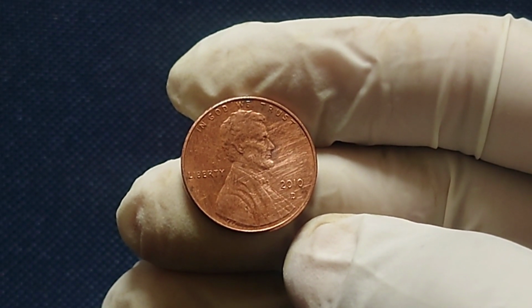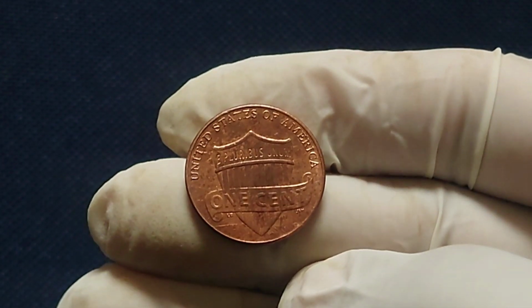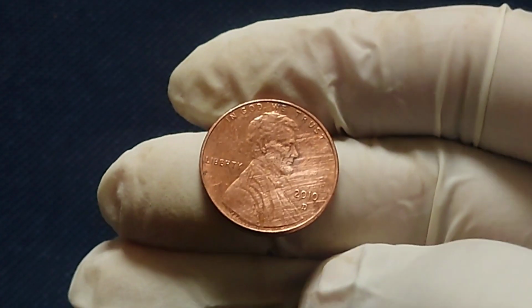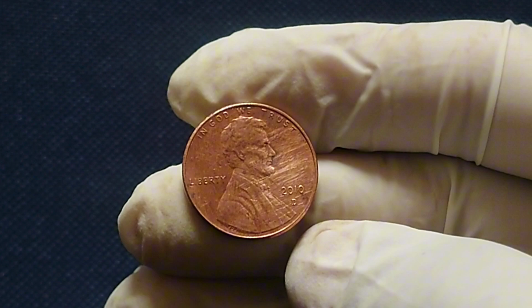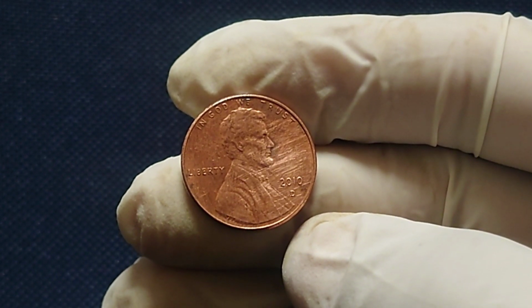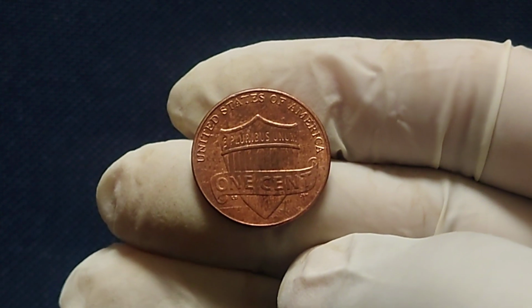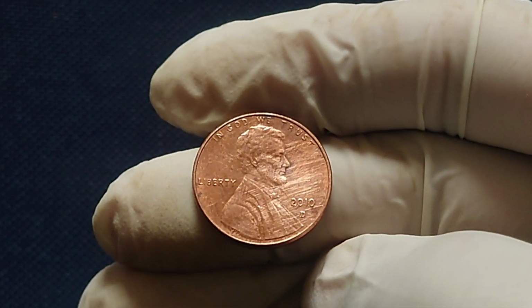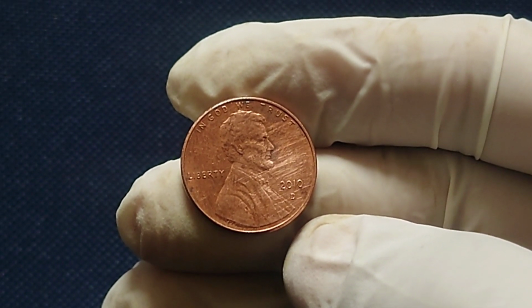The true origins of the rare 2010 D penny remain a topic of debate among numismatists. Some believe that it was the result of an unintentional minting error, while others speculate that it may have been part of an experimental test batch that was never meant to enter circulation. Regardless of how it came to be, one thing is certain. The 2010 D penny has solidified itself as one of the most intriguing and valuable pennies in recent history.